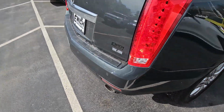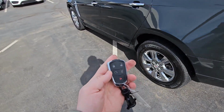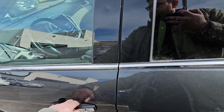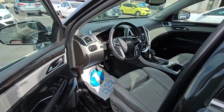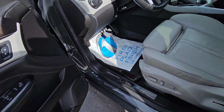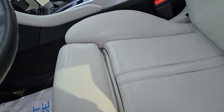Let's check out that front seat now. Here's the key, so you know the condition of it. Keyless entry. So this is what I was talking about before, where this part moves.